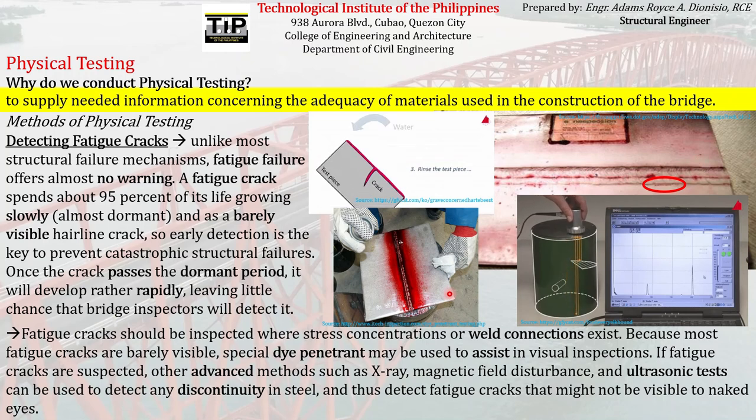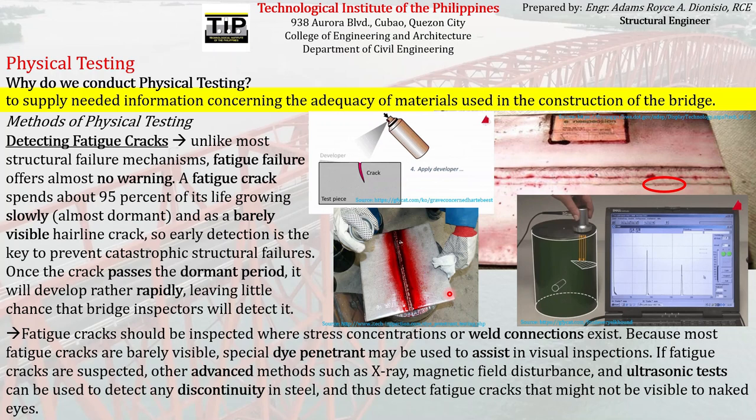So those are just some of the physical testing that we usually conduct before commencing the design or construction of a particular project. Or in the case of an existing bridge, we usually conduct this physical testing to provide us information about the present or current performance or behavior of the structural components of our bridge structure.